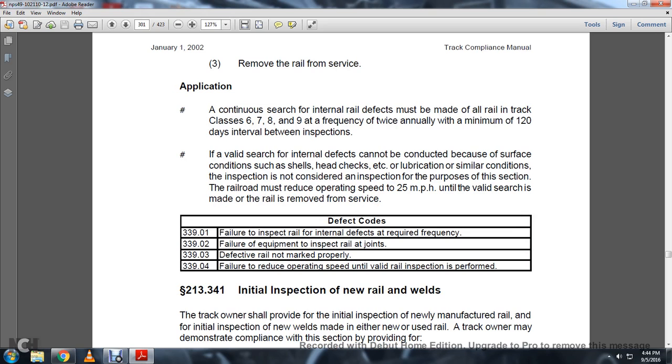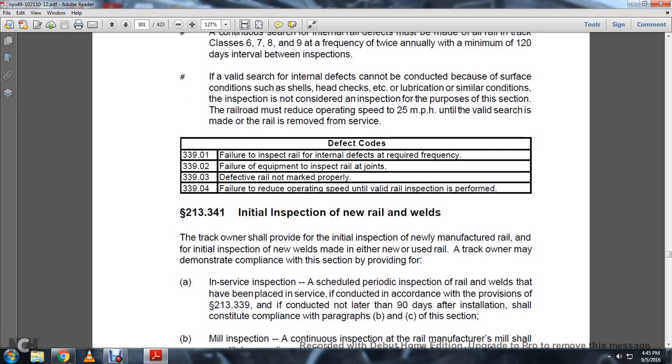Violations: 339.01, failure to inspect the rail for internal defects at the required frequency. 339.02, failure to use equipment to inspect the rail at the joint. 339.03, defective rail not marked properly. 339.04, failure to reduce the operating speed until a valid rail inspection is performed.